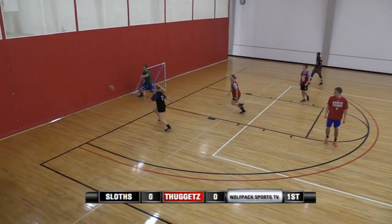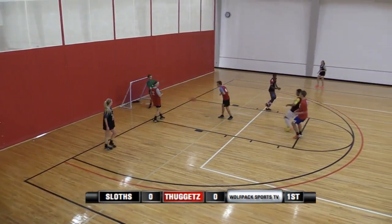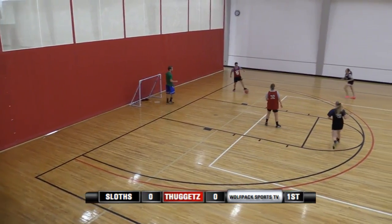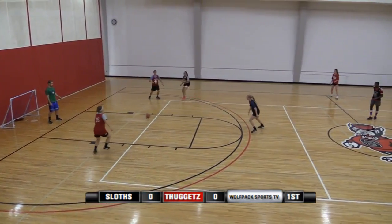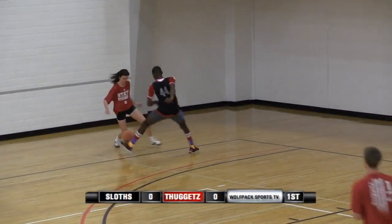Holding, hesitating, one-timer, comes off the curtain. Goalkeeper hesitates, leaves it for the Sloths. Loose in front, shot, save made by the keeper, a great one. That one was close. The Thuggetz are really fortunate. They've got a good goalkeeper back there making some good saves.